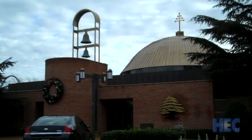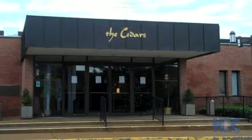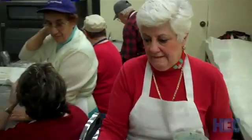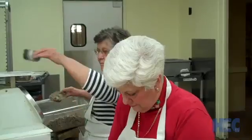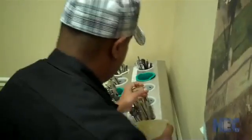This is the church that Lunch built. This is the rectory that Lunch built. This is the hall that Lunch built. These are the people in the kitchen of that hall at that church next to the rectory getting ready for the lunch that starts at 11 o'clock.